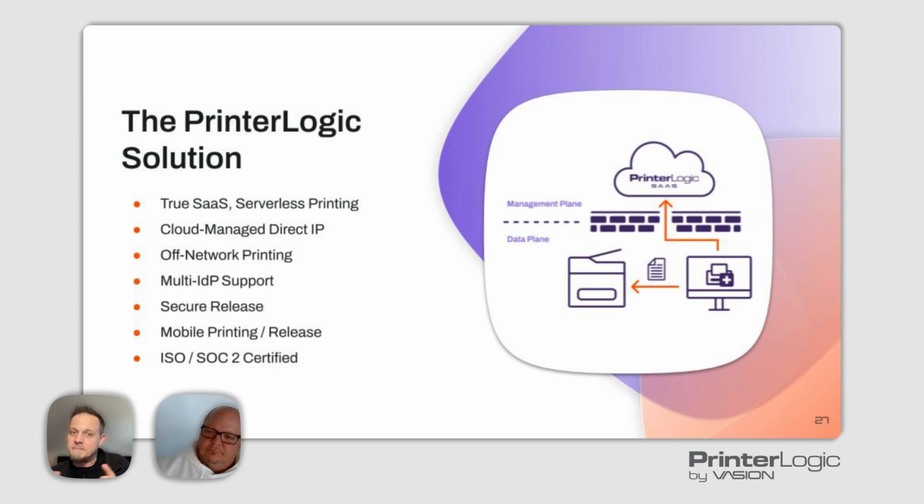And it's a management platform, right? If you're looking at this slide, we make a very clear line of distinction between what we call the management plane, where you manage your environment, and the data plane, where all of your print data is. So our solution facilitates managed direct IP from a SaaS-based console. To be clear, Greg, that's one management console for all of your printing, in all of your locations, on all of your floors, anywhere. Correct.